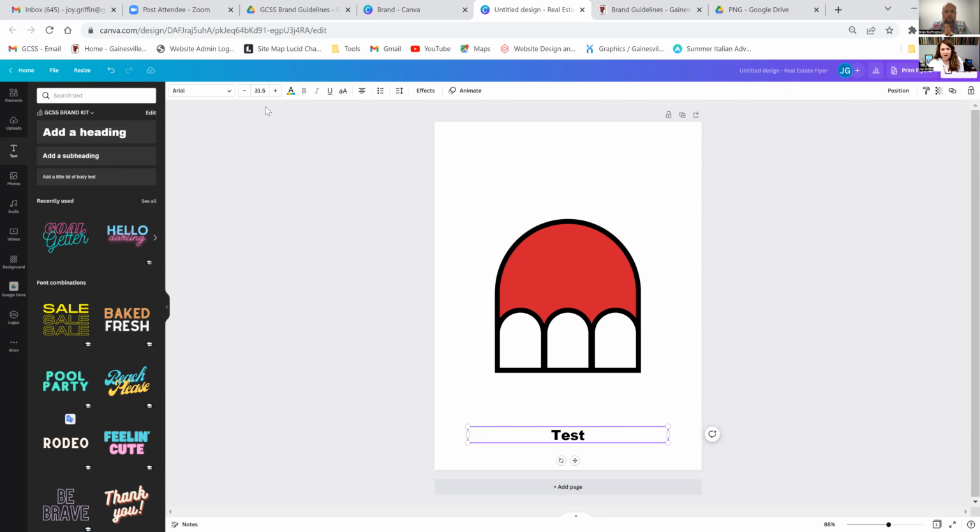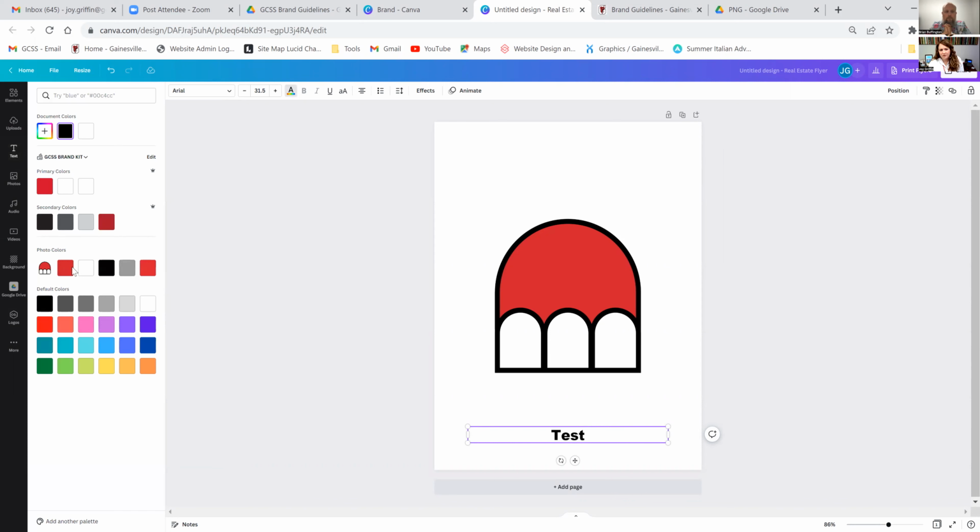And when I go to select the color, it gives me the photo colors over here. So I can make that, again, you see this hex, hashtag CF2030. Now you know what your red is. That's the color that Canva is picking up from that logo. So you can use those colors there.